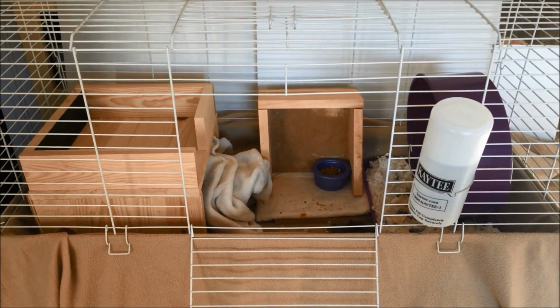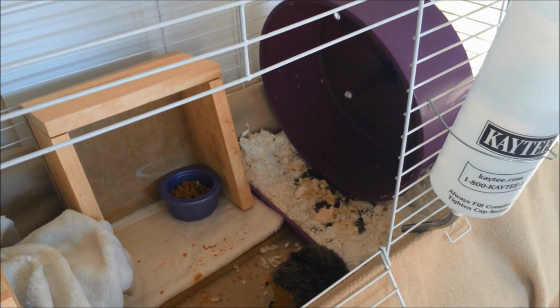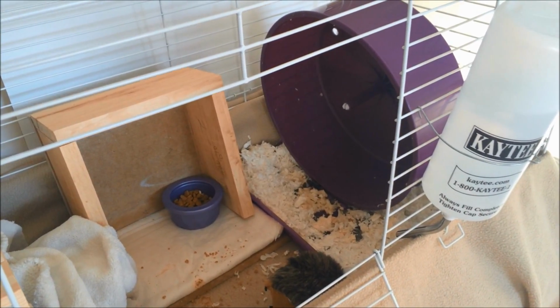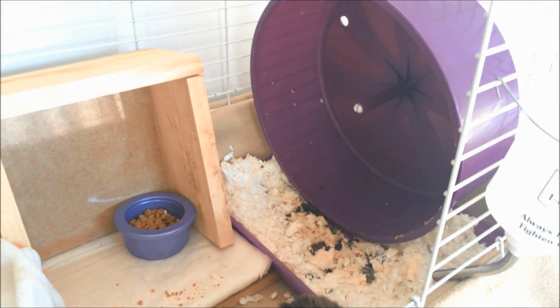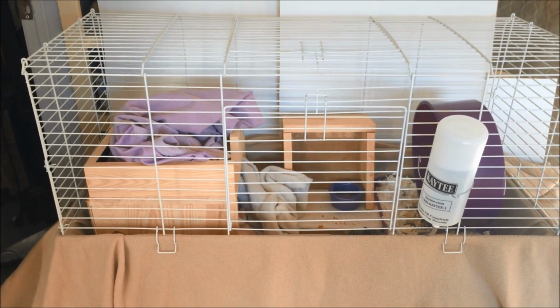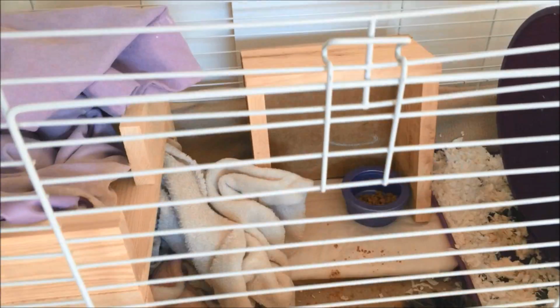So now we're going to show you how we clean our hedgehog's cage. Every couple days I clean the cage, but I spot clean pretty much every day, because the litter can get messy pretty fast. So, when I take the cage apart, I normally rinse off the wheel and throw out the dirty litter, and then I rinse out the pan.